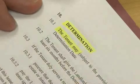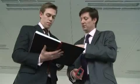Then Spring4 works with your lawyers to draw up the lease correctly and make sure you have the flexibility to move when you need to, with the right length of lease and break clauses. We're going to start here and make sure that his quote of areas is accurate.